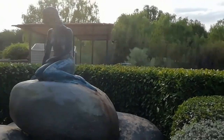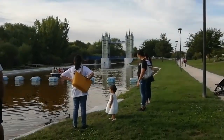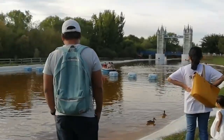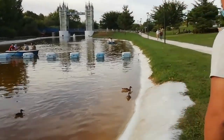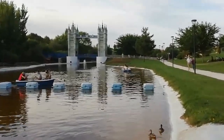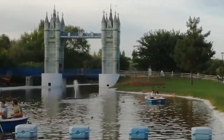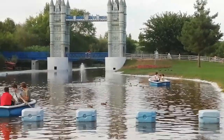From the Little Mermaid, we're going to the London Bridge. Where do we get the boat? Okay. And that's the London Bridge. There's a lot of ducks.